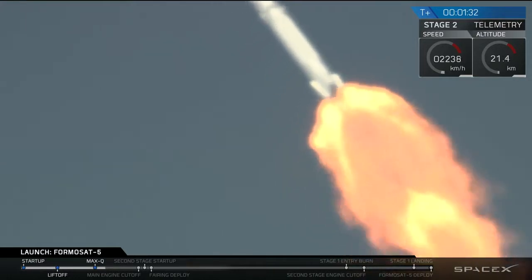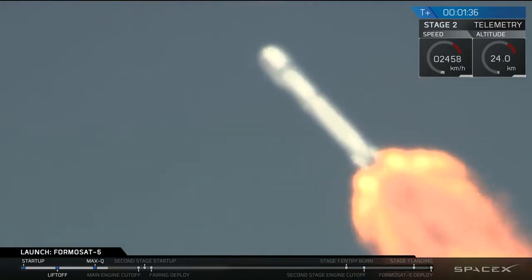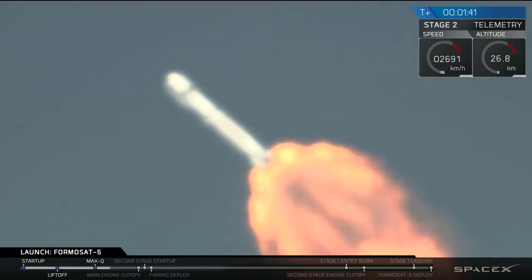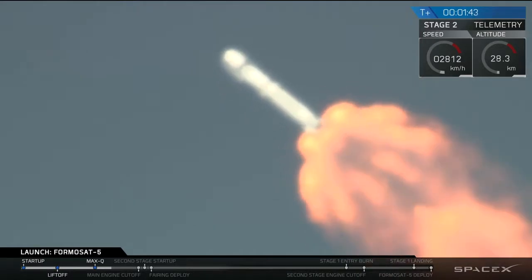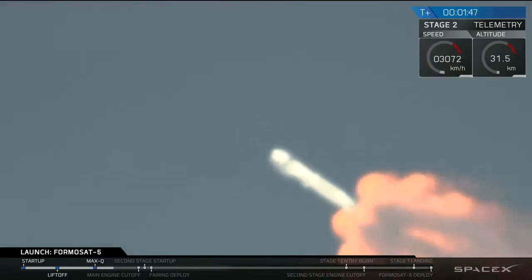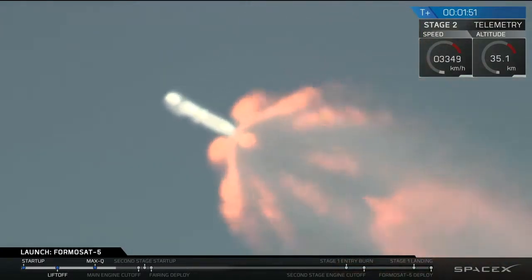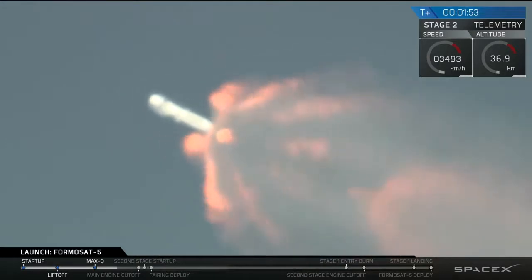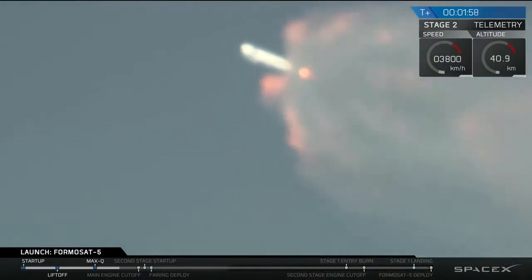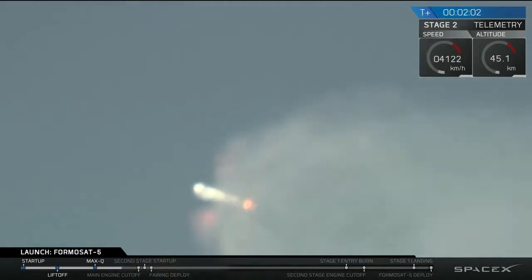In about a minute, we're going to have three major events coming up in rapid succession. Main engine cutoff, that is where all nine engines on first stage are going to shut down. Up next will be stage separation. That's the point at which stage one will separate from stage two. Stage one will fly down to the drone ship. Stage two will continue on to space. And from there, immediately after, we're going to see second engine start. That is going to be the ignition of the Merlin vacuum engine, which is the upper stage engine on stage two.